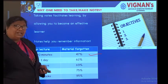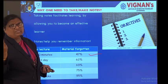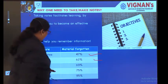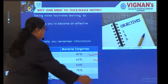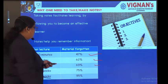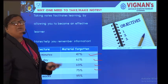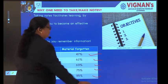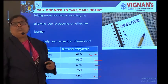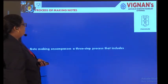That means your mind recaps only 53%. That's it. After one day, you forget 62%. After 2 days, you forget 69%. After 10 weeks, that means almost 2.5 months, you forget 75%. And after 15 weeks, at maximum you forget 95%. You forget 95% of the information which you listen to through a lecture. So taking notes is very, very important.